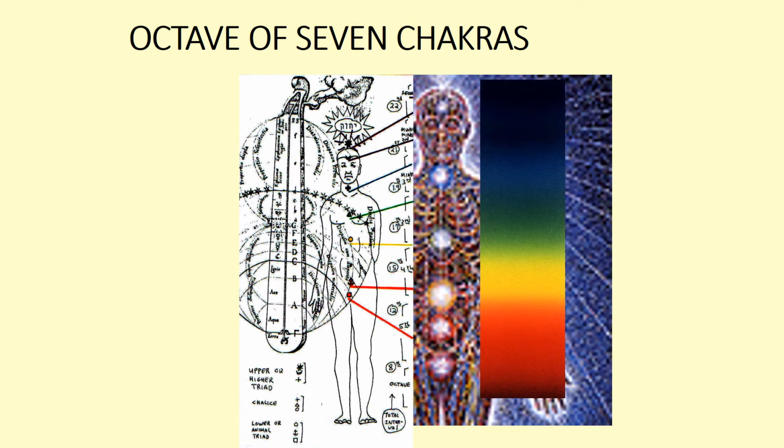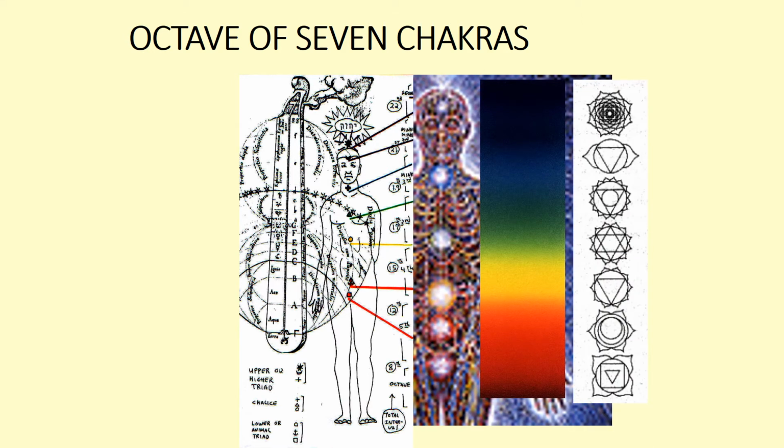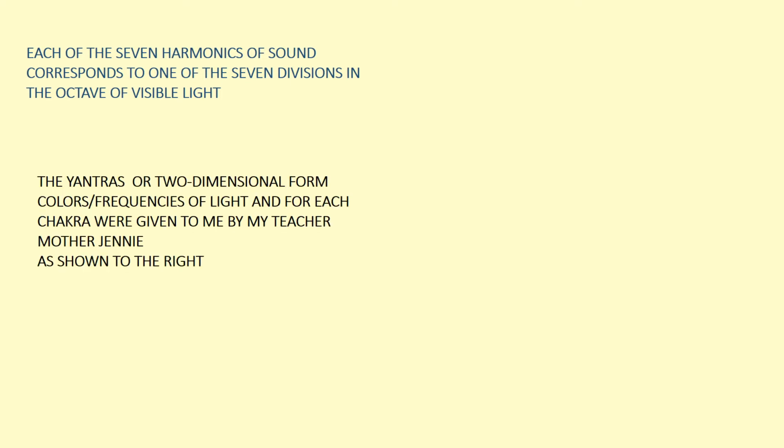So we can relate the spectrum of light to that with red at the bottom and violet at the top. Also the Hindus related these in terms of the number of petals on a lotus. They represented it that way. And at the very top, the 1,000-petal lotus is the Sahasrara. So each of the seven harmonics corresponds to one of the seven divisions in the octave of visible light.